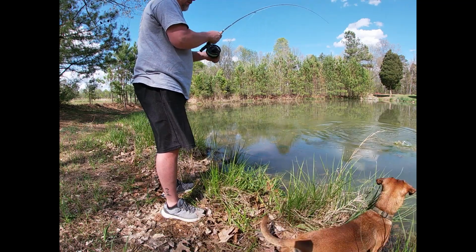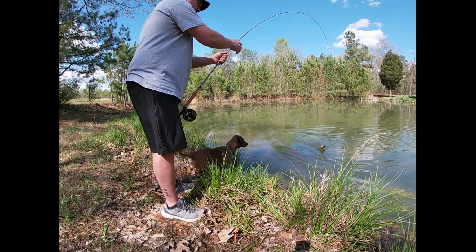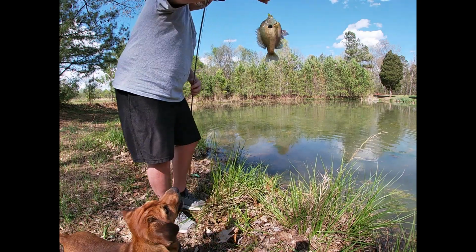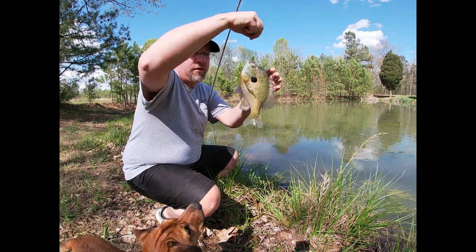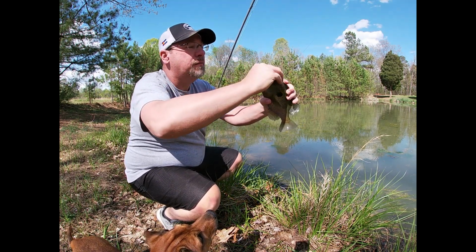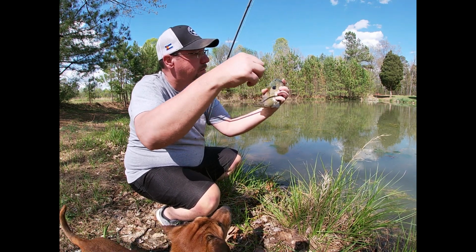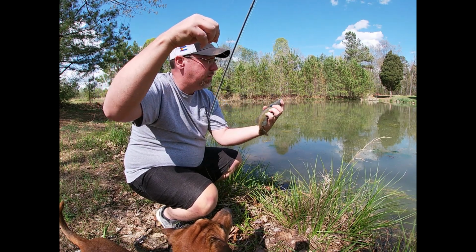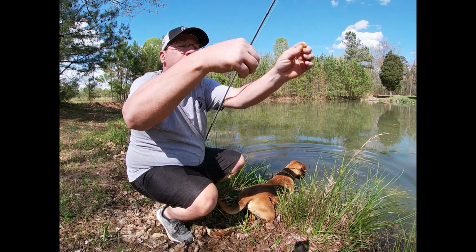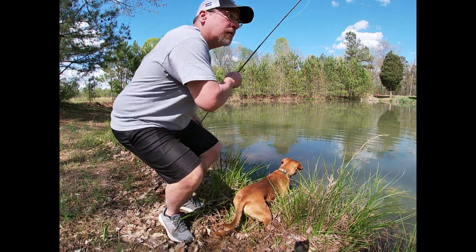We're having fun. Look at that boy. Get back, Tuck. Look at there. That's a fat one there. Look how big that dude is. Man, that's fun. It's a good pan eating size right there. See you, buddy. Thank you. This little yellow and orange egg, it looks like it's doing all right.